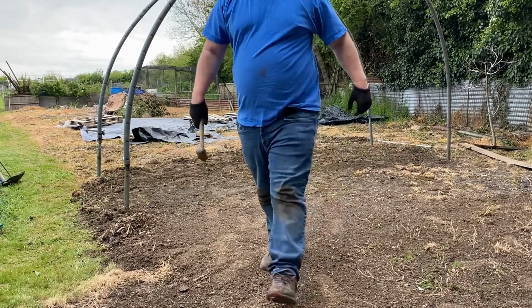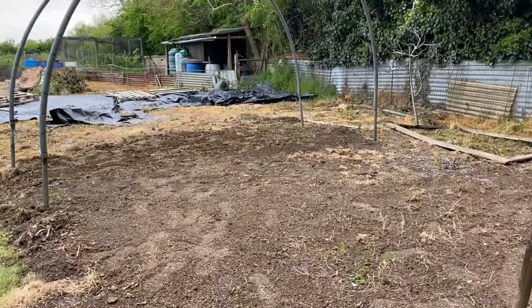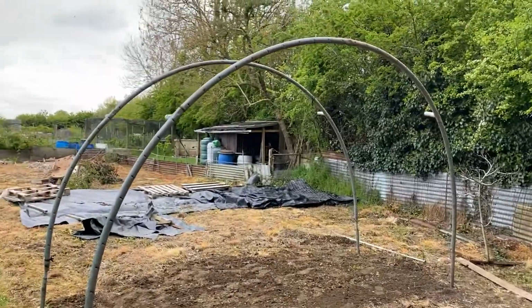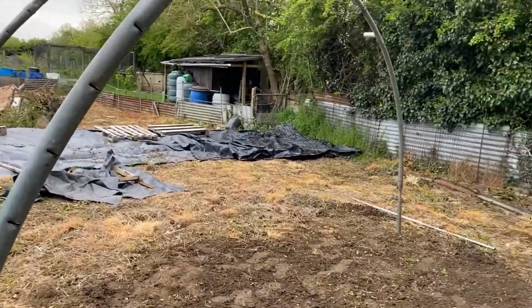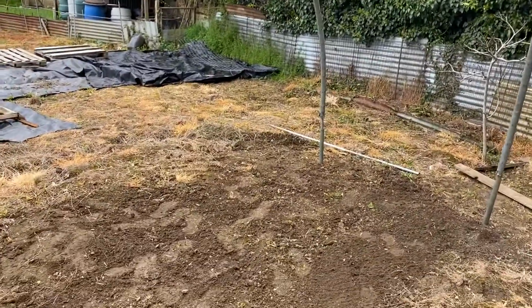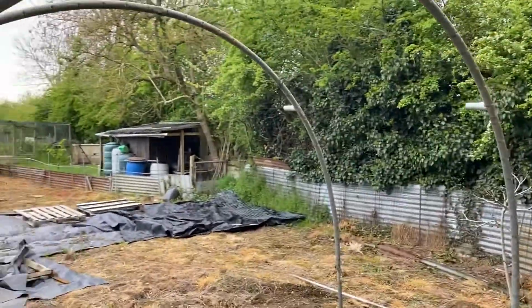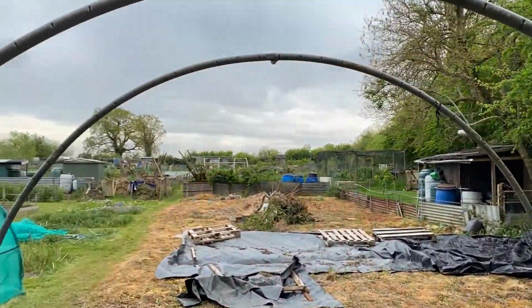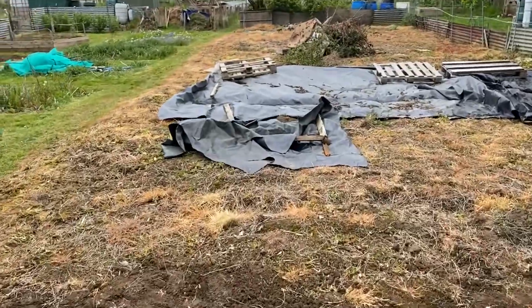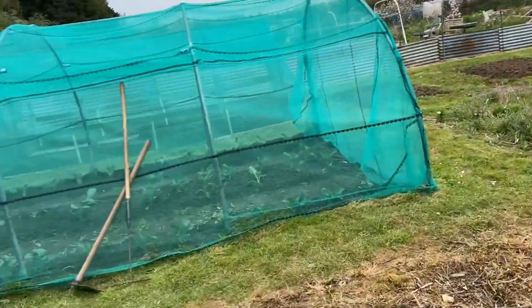Right guys. Nearly there. This first one needs straightening up. That's moved a bit, but the ridge pole. What I'm going to do, let's turn you around this way so you're not facing the sun. Let's lower the camera down a bit.